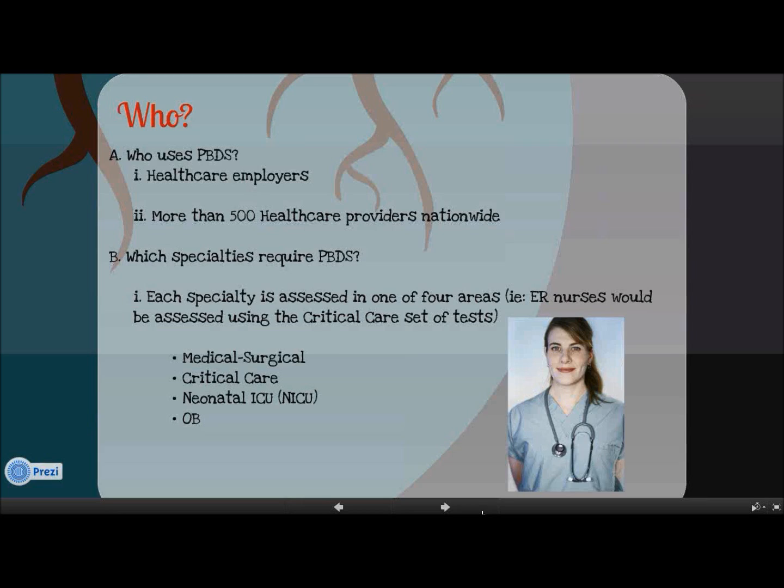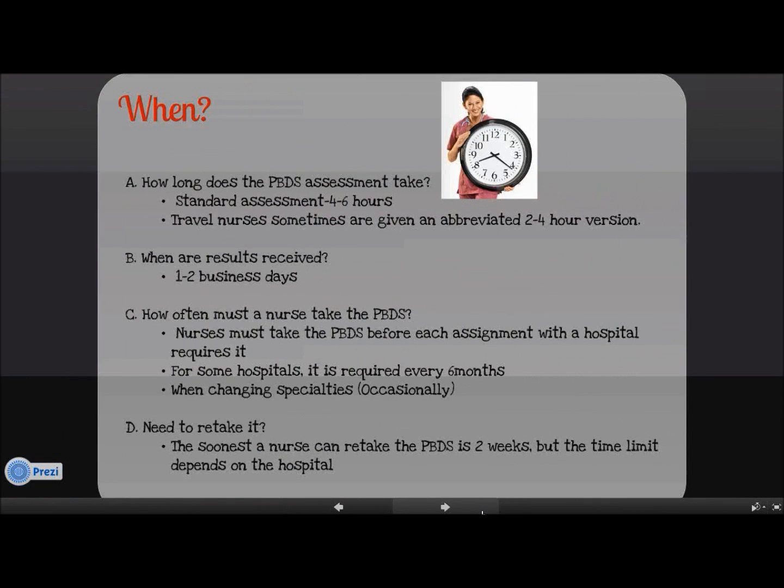What is the timeline for the PBDS assessment? The standard assessment takes between 4 and 6 hours, but travel nurses are occasionally given an abbreviated version which takes between 2 and 4 hours. Once the assessment is completed, the results should be computed and received within 1 to 2 business days, but may take longer depending on the facility.